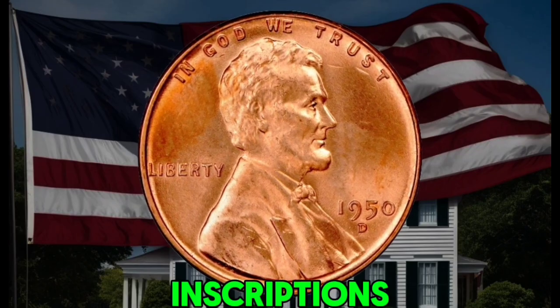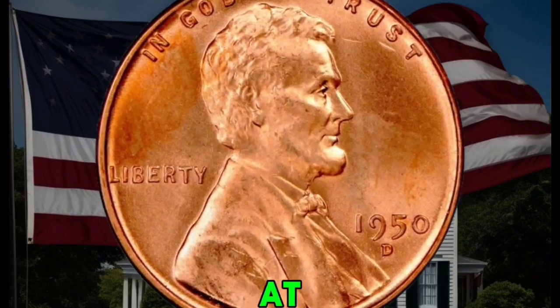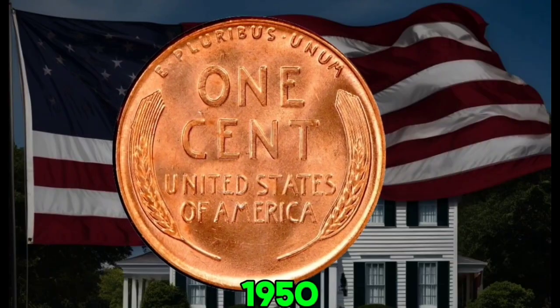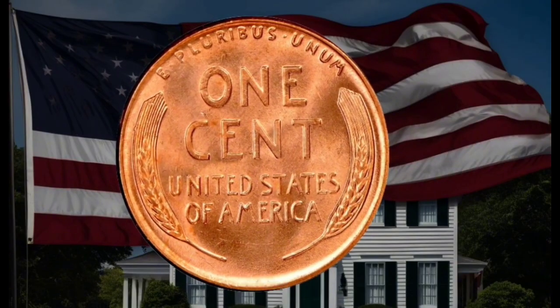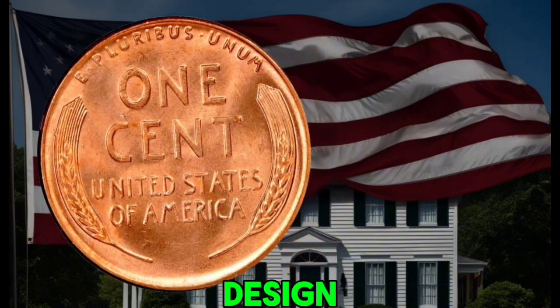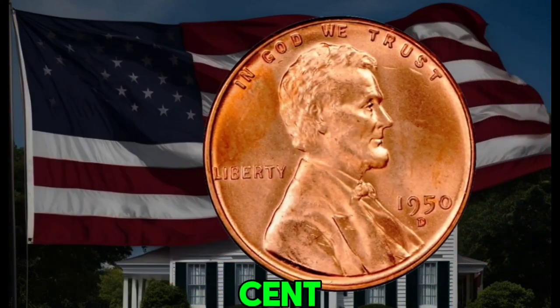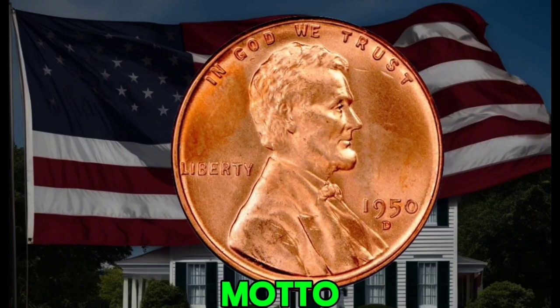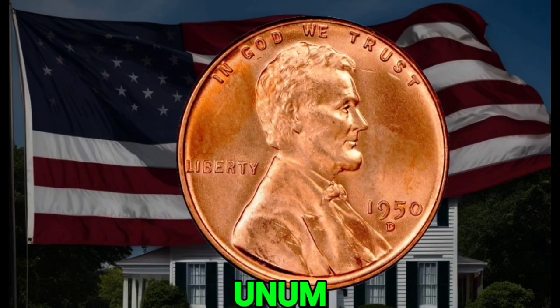The inscriptions include, "In God We Trust" at the top, "Liberty" on the left, and the date 1950 with the D mint mark on the right. Flip the coin over, and you're greeted with the classic wheat ears design framing the words 1 cent and United States of America. Above it sits the motto, E Pluribus Unum.